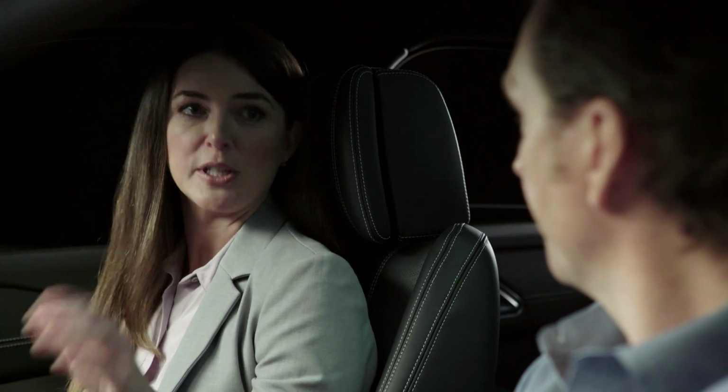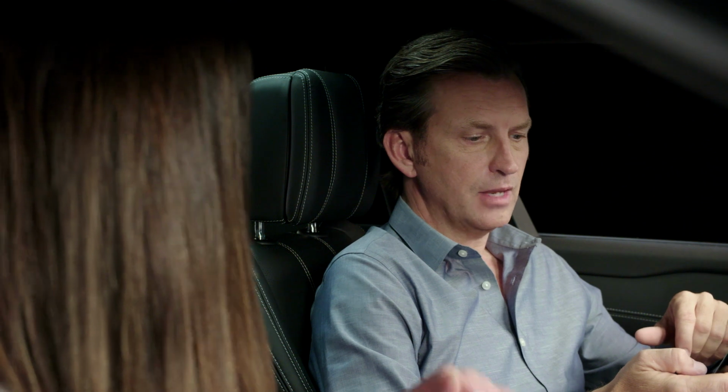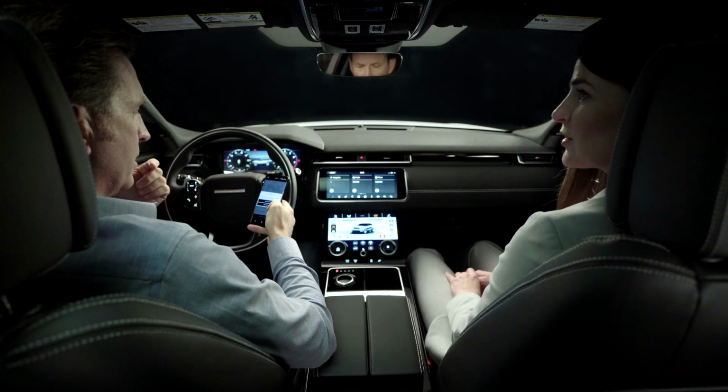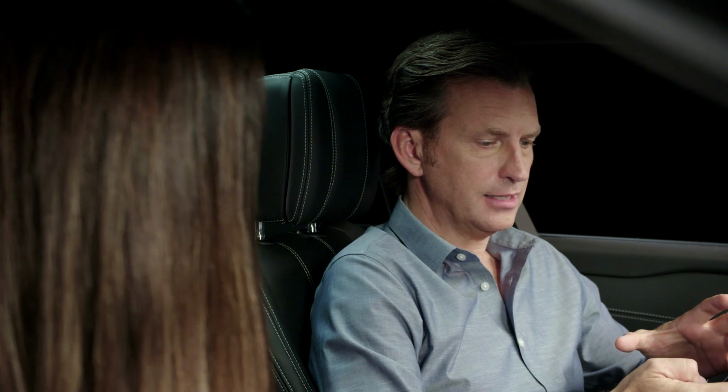Yep. Now, put in your start point, or you can just let the device use your current location and choose your destination. Terrific. Once you're happy with the route, you can just share it with the vehicle. Okay, so it's just finding its way and start guidance. And there it is. It says via my car.